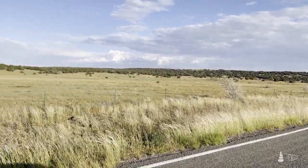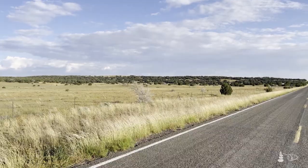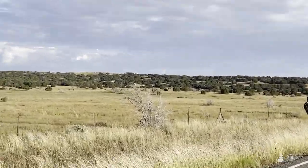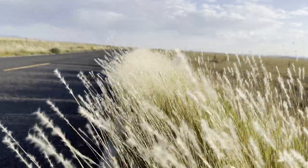This was the best shot I could get of the mission. You can kind of see this plane leading up to it. It's way up there on the hill. That's the best I could see, and the closest we could get with the gate closed.